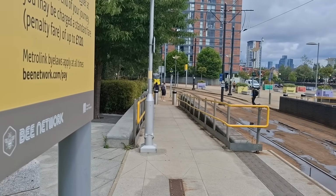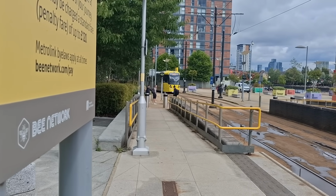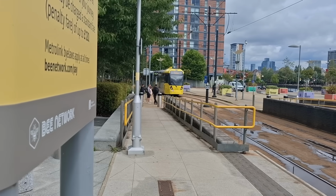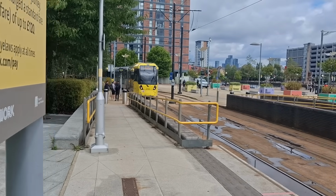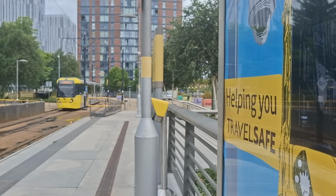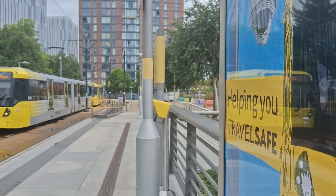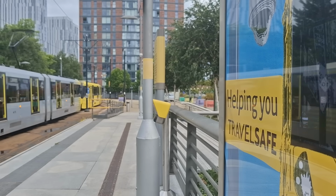Now the tram always comes in on this side, unless this side is occupied already, then it goes into the other platform. The default platform for trams to roll into changes. At one point it was platform A, but it changed to platform B at some point.